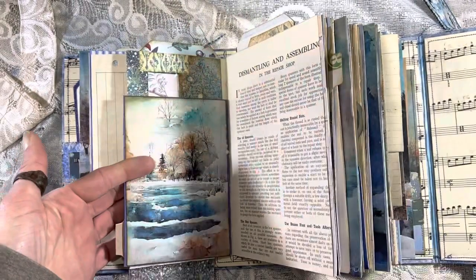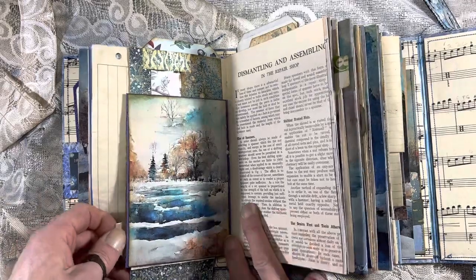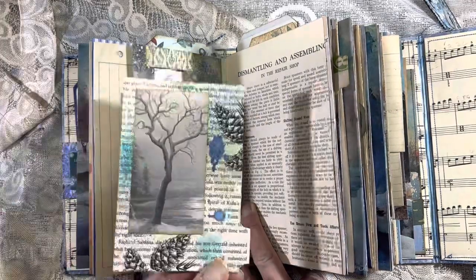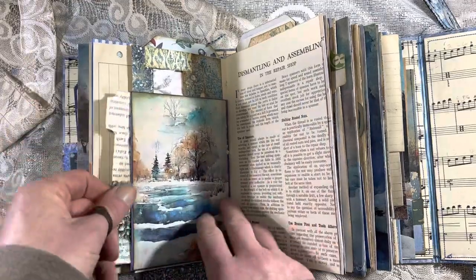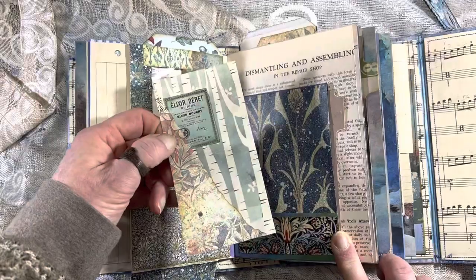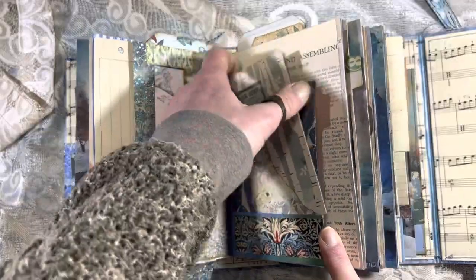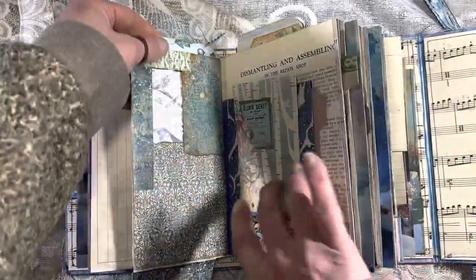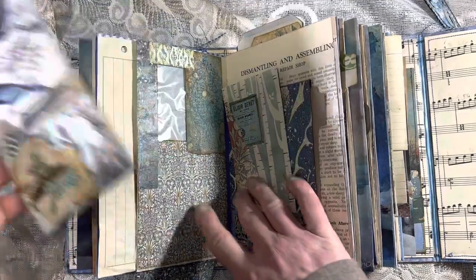And that flips down. And then this scene with a winter journaling card. Pop that back in. And that flips that way. Tag on the back. Bit of his wallpaper. A bit of William Morris wallpaper. Because they go really well together. And a long tag. Fox.